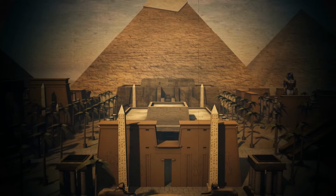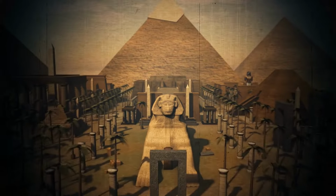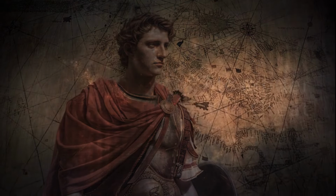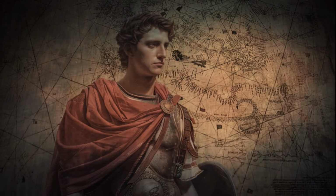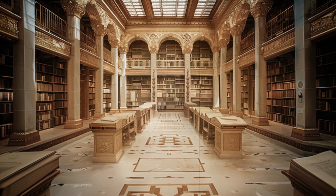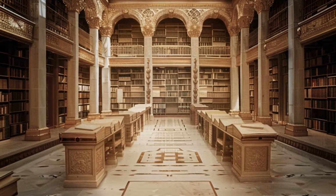They were so impressed by what their neighbors in Egypt were doing that they arranged expeditions to acquire knowledge. Alexander the Great, the king of Macedonia, seeing that hunger for knowledge required his companions, generals, and scholars to report to him in detail on regions that were previously unmapped. It helped collect plenty of information on geography and contributed to the creation of a great library.